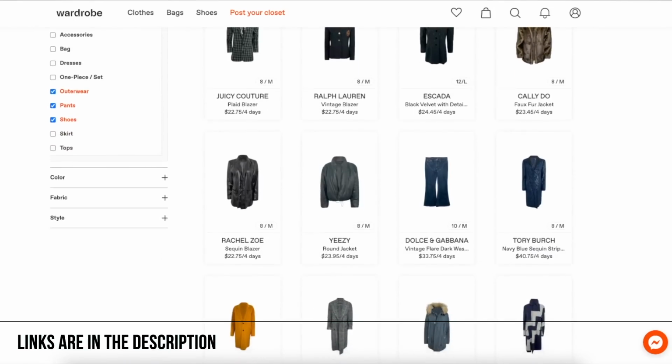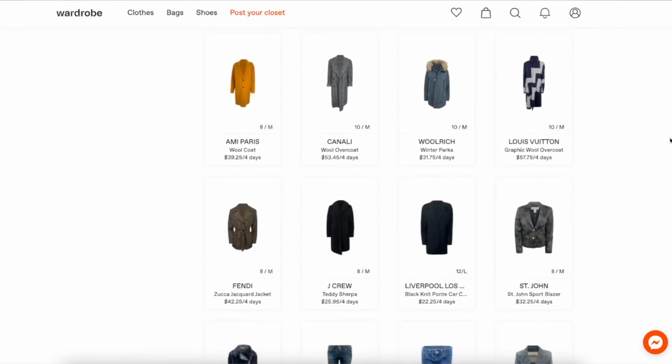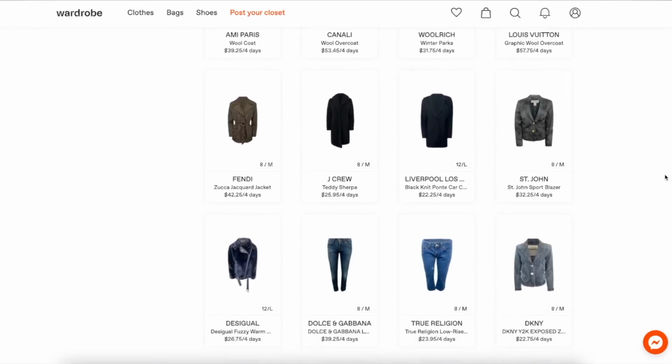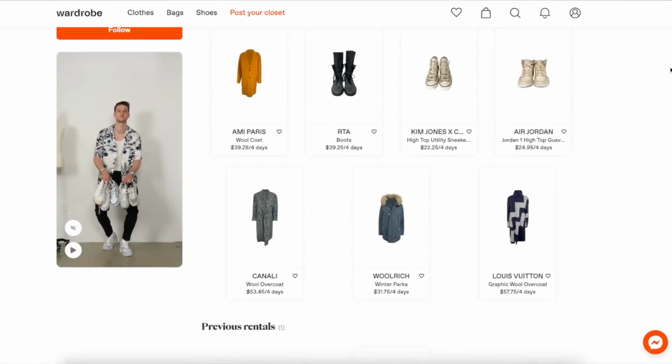Two, you can rent out your clothing. If you have some higher end stuff, there's a company, at least new to me, they've been around for a while, called Wardrobe. I'm gonna link all of this down below for you guys to check out. You can apply to get your clothes rented by other people and actually make money off that week after week, month after month. I recently just posted my clothes on there, so if you wanna check that out, there's a few dope coats on there for fall, winter, but that's a great option as well.